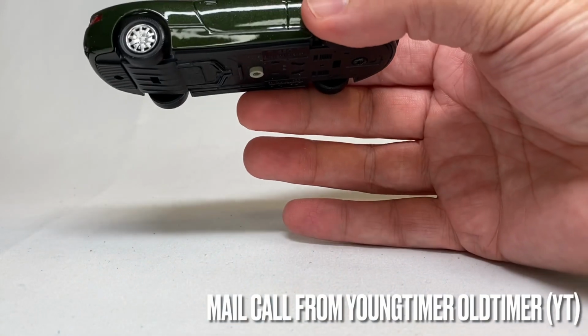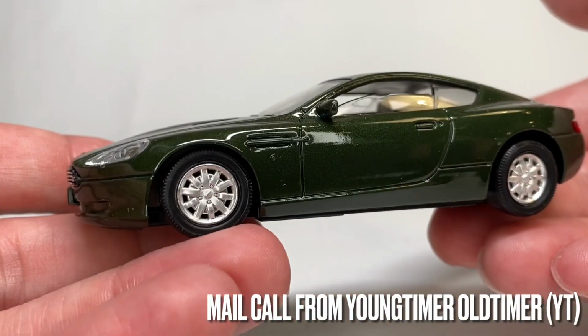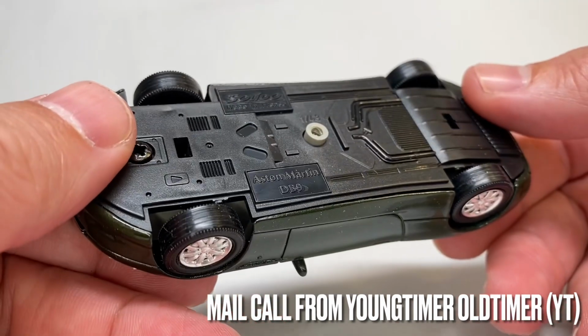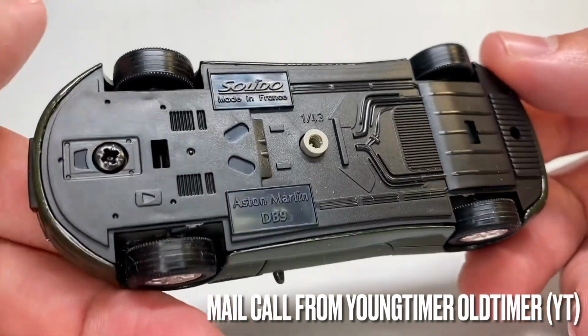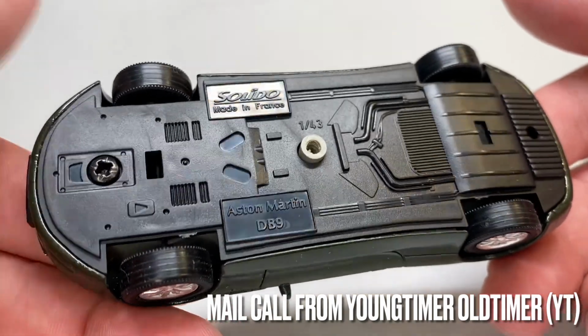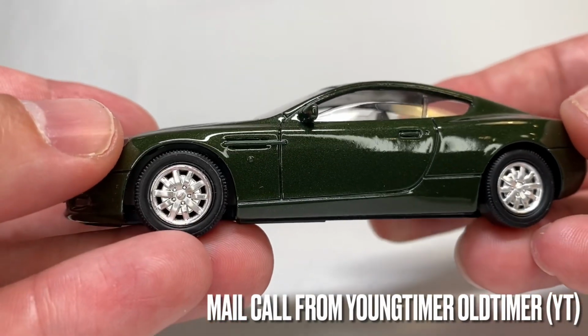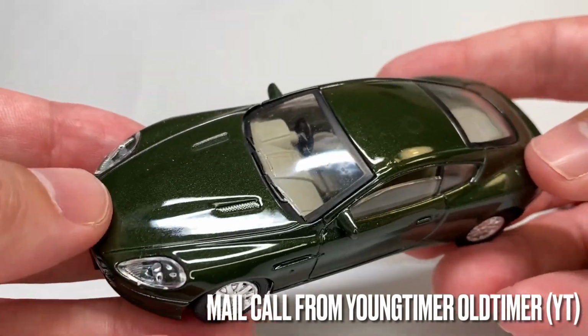A little bit of color here. We've got a nice green Aston Martin. Not quite British racing green. This is a DB9, one of my favorites. Solido, company out of France, 1/43rd scale. Rims look like they should on this. And what else can we see on this?